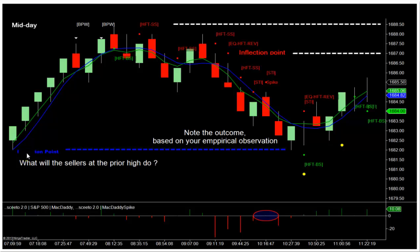Then the market pulled back to the inflection point. There wasn't any sell programs waning event associated with the pullback, but it was the targeted area, and the high frequency buying followed the initial pullback, and that confirmed that you could get long. Again, not wanting to defend. Why not wanting to defend? Let's talk about why not wanting to defend.